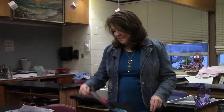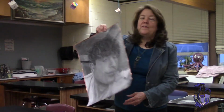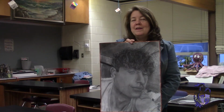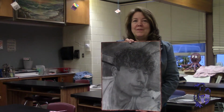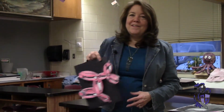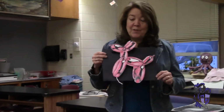And this is a drawing of his brother. I have students working on portraits right now, and this is the one that he drew. And he's also got a whimsical fun side where he did this balloon animal drawing.